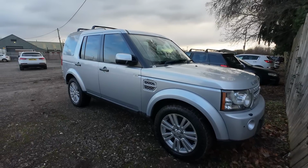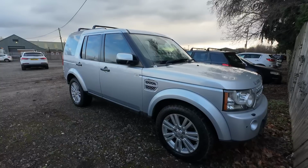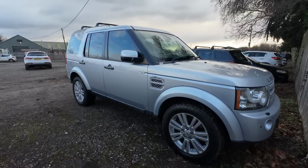Chuffed to bits for that, I really am. That's a nice purchase. I say the mileage lets it down, but that's why it's cheap. And I'll tell you what, they make a good prize. What a good raffle car that would have made. But anyway, it's off abroad, and hopefully they'll make a shilling out of it as well.